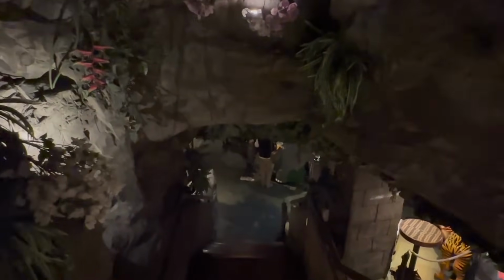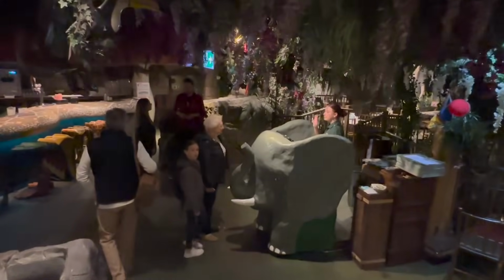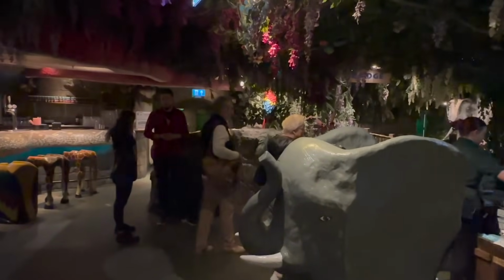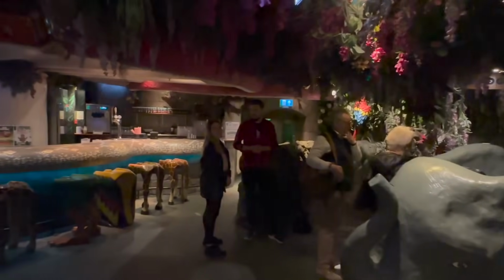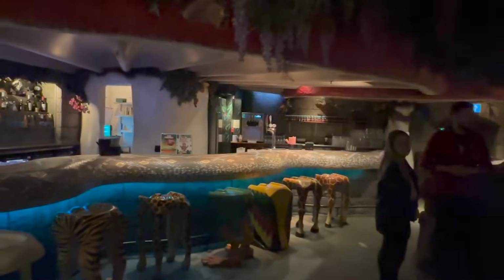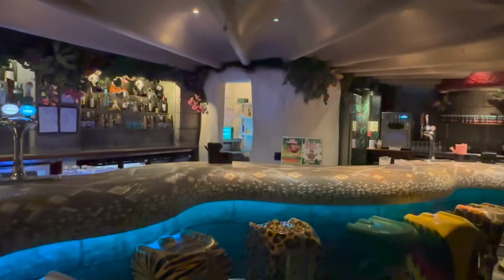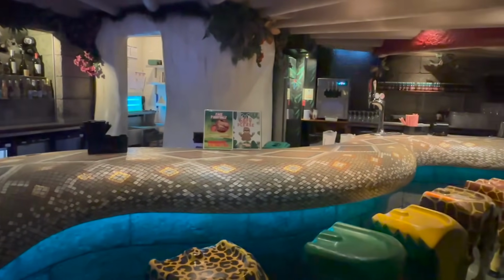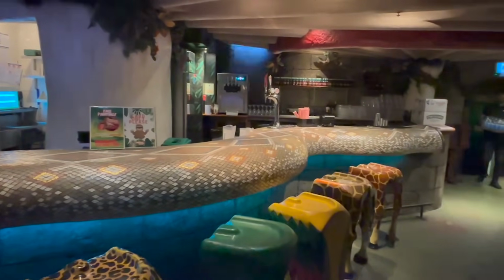But look at this experience, how amazing for the kids. Now they turned off the music for me because I didn't want to get done with the copyright, so we won't be long. It's just a quick look around to give you an idea of what's on offer here. Now the menu is very family friendly. It's all chicken nuggets and chips and burgers and cocktails, but look at this unique bar. Isn't that gorgeous? It's kind of in a reptilian, almost like bar counter shape, which is pretty special.